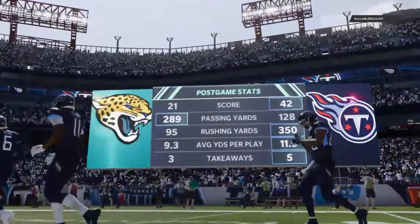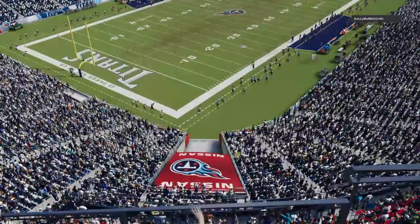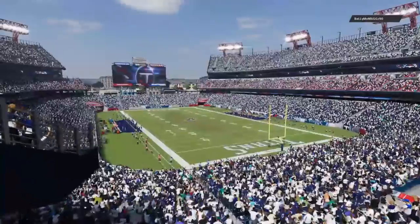So for Tennessee, it's back-to-back victories now after the Week 1 defeat as they move to 2-1. And they'll be able to enjoy this one through the bye week before they get back at it again. Meanwhile, for Jacksonville, they too will exit with a 2-1 record. And they'll get the extra week to think about this one as they return to action in 2 weeks' time.